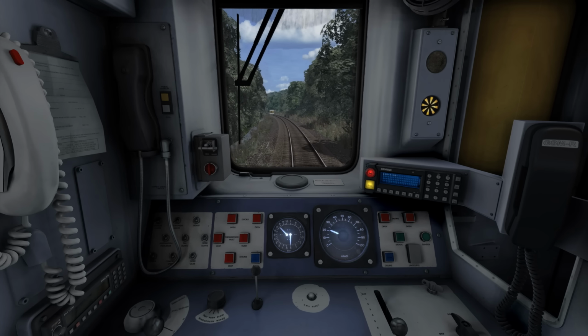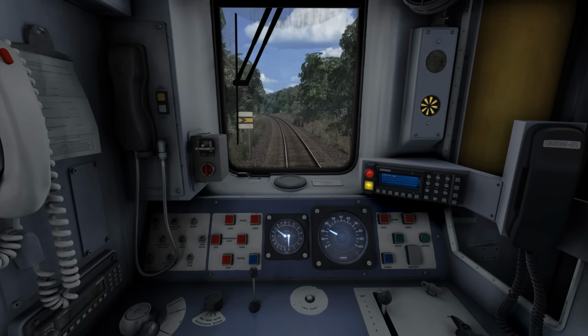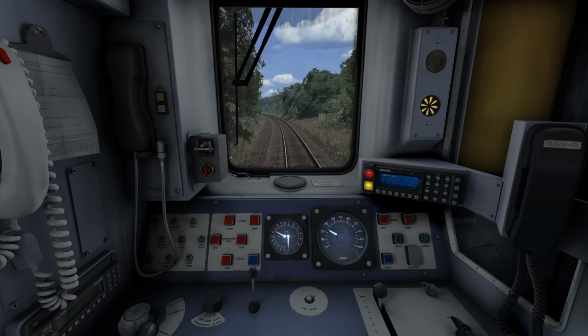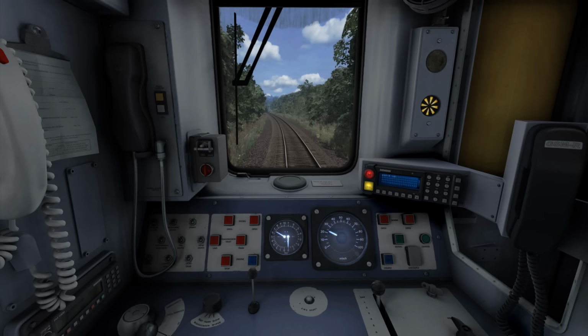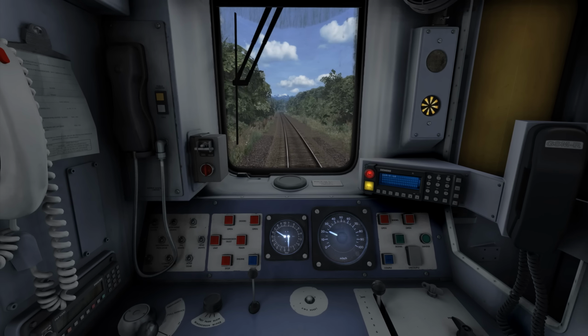Gradient is now up 1 in 120. We had around a third of a mile to go from the crossing to the stopping point. Passing another SW or sound whistle post, and we should be approaching that junction in a moment.